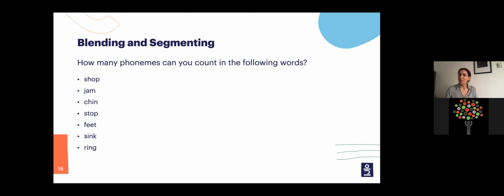So, hope I'm not jumping in too soon there. So if we look at shop, I'm sure you all knew shop. It has 4 letters, but it makes 3 sounds. Sh is a digraph. SH makes the sound sh, so 3 sounds. Jam, j, a, m, also 3. Chin, also 3. Ch, i, n. Ch is a digraph.